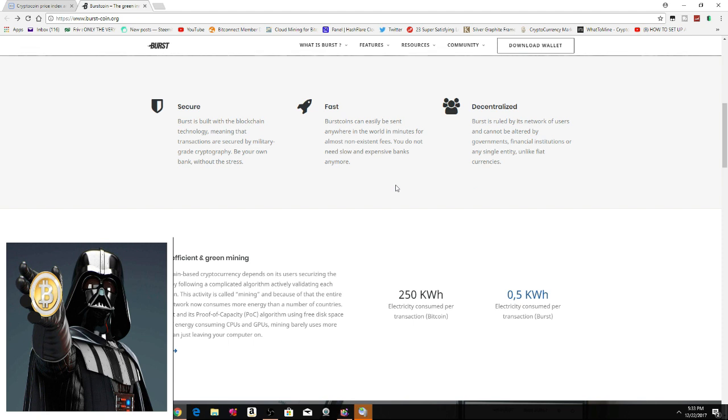So as we come down through here and take a look at Burst Coin, one of the things that John McAfee was touting it as being is green, and it's kind of like, what does he mean by green? Well, as you know, all coins are proof of work. This was actually the first coin that was proof of capacity. And instead of using proof of work, where you get all these video cards and ASIC miners doing all these calculations that take a whole lot of energy, these essentially use free disk space instead of the energy that a CPU or GPU uses. So it's barely going to use more energy than just leaving the computer on.